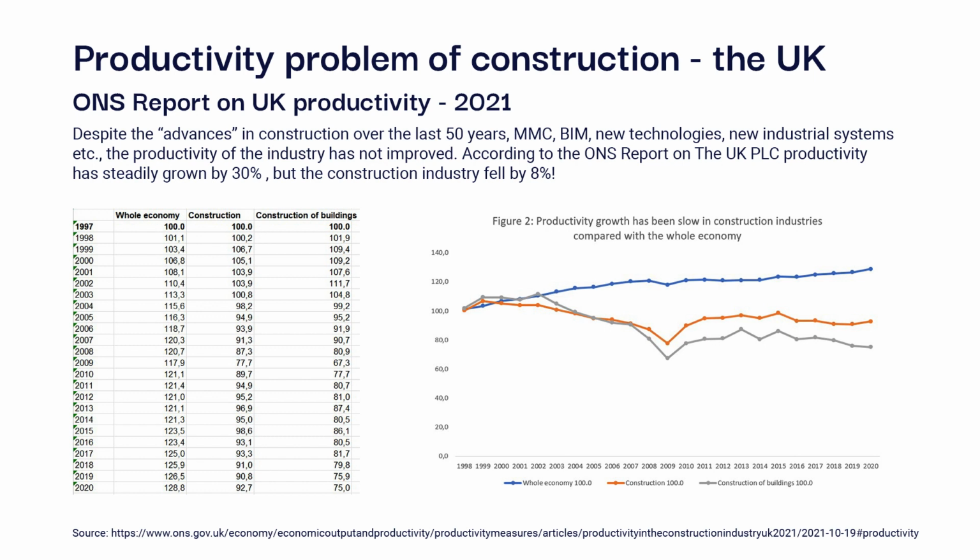But as far as the UK is concerned, based on the Office for National Statistics report in 2021 on UK productivity, the construction industry, as you can see from the orange graph on the right-hand side, has been stagnating for the last 30 years. If anything, we got slightly worse than we were back in 1995, 96, 97. So despite the improvements we had in terms of MMC, BIM, new technologies, new industrial systems, the industry has been very stagnated. It's been growing more or less zero every year in terms of productivity.